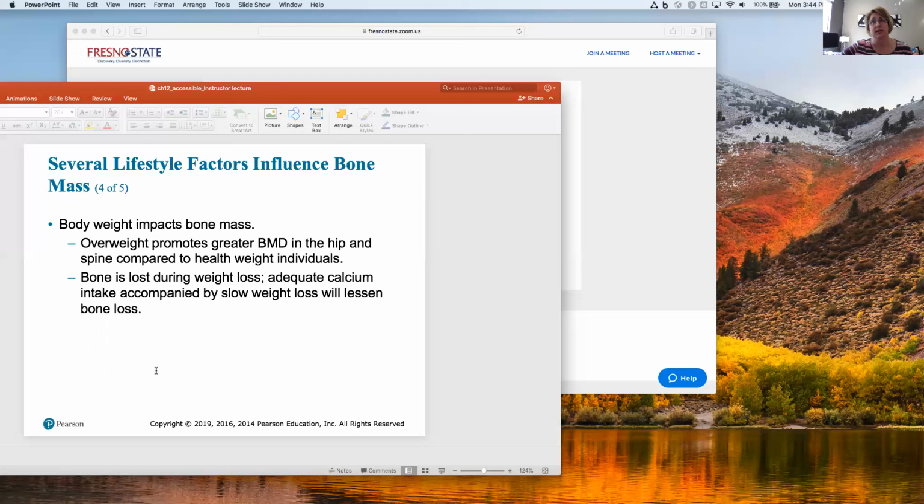But bone loss during weight loss, you can have that. So if someone is overweight and then tries to lose weight, what I want them to know is that they might be losing some of that. Some of what they would call weight is actually their bone weight. And so that's important. So adequate calcium intake while they're trying to lose weight is very important as well. So if someone's trying to lose weight, I want to also make sure that their calcium levels are good, so that that's not happening and that they're actually losing fat weight, not bone mass.